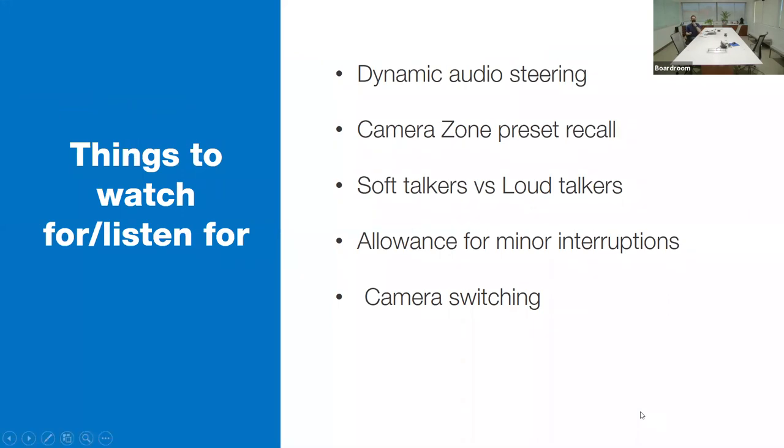You're obviously looking for the automatic steering of the microphone, because we're going to call in our actors to take their positions, and when they start talking, you're going to hear the microphone directing its beam to the speakers automatically. If all goes well, the camera will also correspond to the preset zones we've got for our actors. We're also going to speak at different volumes so we can test how well the microphone balances between soft talkers and loud talkers. There's also going to be a moment where Siobhan's character tries to interrupt, and the camera is not going to change because she's not talking for long enough, since we've got that PTZ switch delay in an appropriate position. Obviously, we're looking for camera switching.